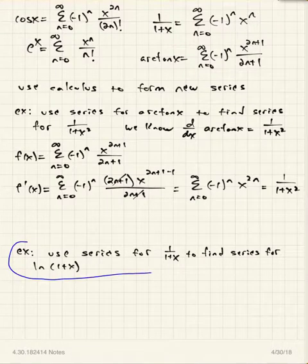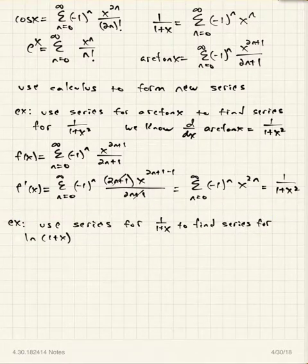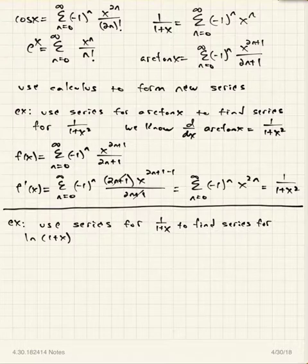Now with integration, let me move this up a little bit so we have a little bit of room. You do have to be a little bit careful because of this arbitrary constant stuff. It says use the series for 1 over 1 plus x to find the series for the natural log of 1 plus x. We know that if you integrate 1 over 1 plus x dx, you get the natural log of the absolute value of 1 plus x, plus a constant. So we ought to be able to use the series for 1 over 1 plus x to derive the series for the natural log of 1 plus x by doing term-by-term integration.